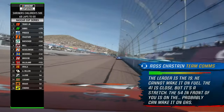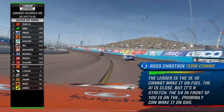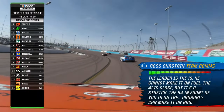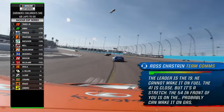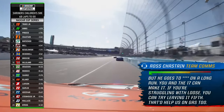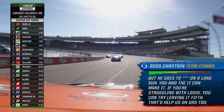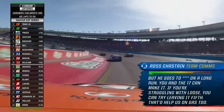So the leader's the 19. He cannot make it on fuel. 41 is close, but it's a stretch. The 54 in front of you probably can make it on gas, but he goes on a long run. You and the 17 can make it. If you're struggling with loose, you could try leaving it in fifth. That'd help us on gas too.